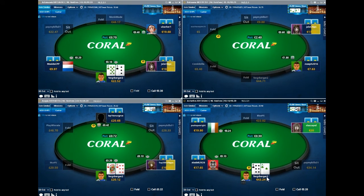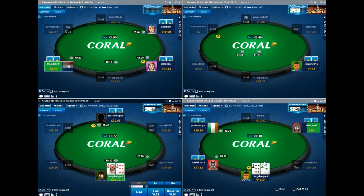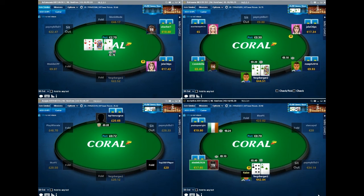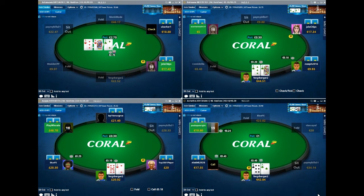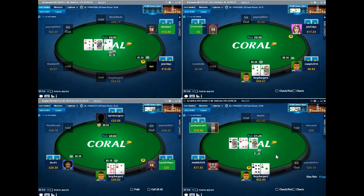And the six and the ace, we're going to be bringing it in for a raise if it's folded to us. And if it's raised before us, we probably would have just gone ahead and folded. It wouldn't have been a crazy hand to use as a 3-bet bluff, but I think I would have preferred just going ahead and sticking it in the muck.